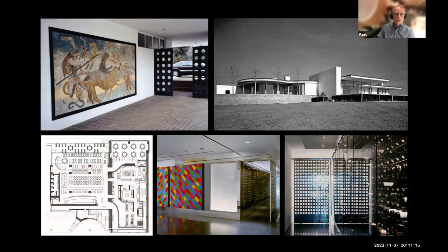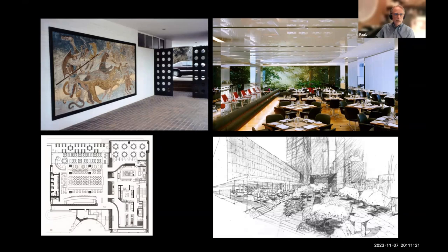Other aspects of this that we found to be really inspiring was the use of artwork not as decoration, but we say art to situate, not to decorate. This is the major piece inside the restaurant, which gives us a place and time, again layered into the space, but also taking cues from other buildings by designs by the architect of the original.